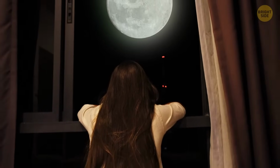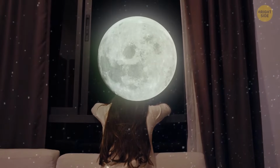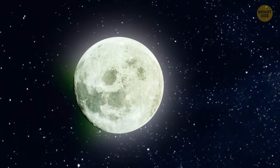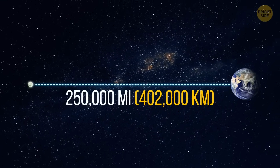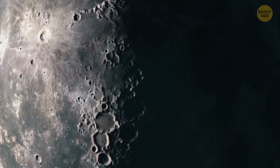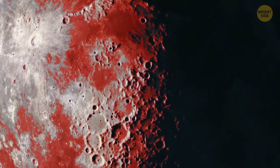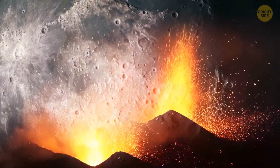Have you ever looked up at the moon, convinced that there was a face looking back at you? Most of us have, which is weird given that the moon is nearly 250,000 miles away from Earth. This supposed face, of course, is just an illusion. It's shaped by the dark splotches of lunar maria. These are smooth plains formed by the lava of ancient volcanic eruptions.